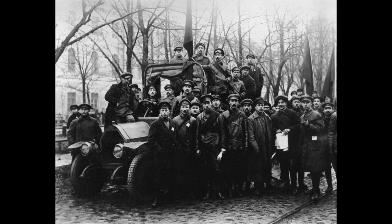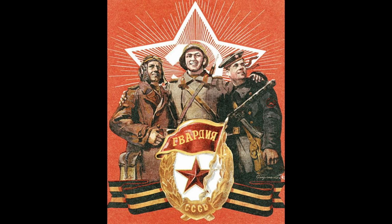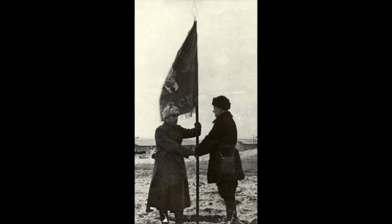The title of the Guards bestowed to a unit dated back to the Revolution and honored the troops that had distinguished themselves during the Civil War. On September 18, 1941, Stalin proclaimed that the honorary title of Guards would be given to units that had shown great valor in combat. The first of these were the 100th, the 127th, 153rd, and the 161st Infantry Divisions, which became respectively the 1st, 2nd, 3rd, and 4th Guards Divisions on September 18, 1941.